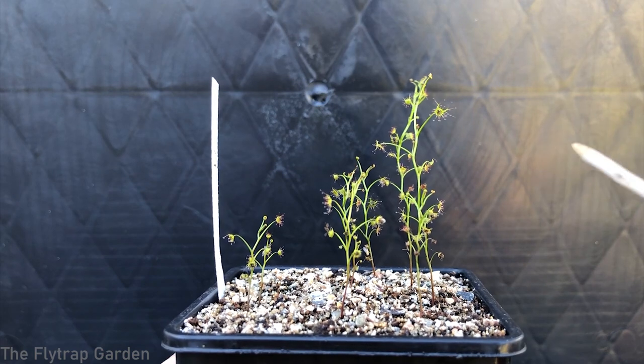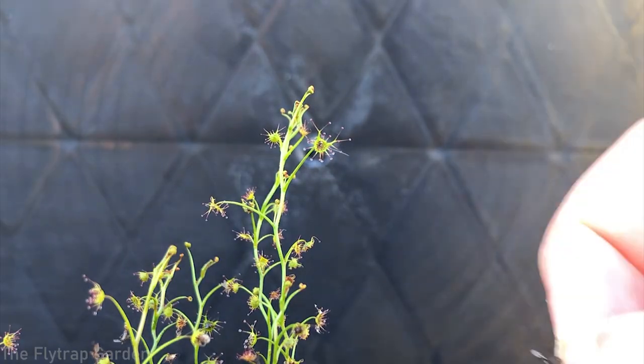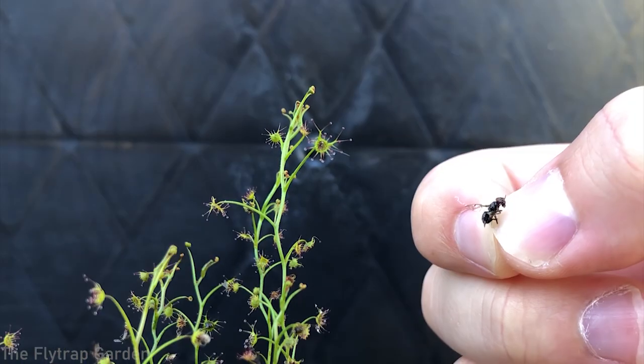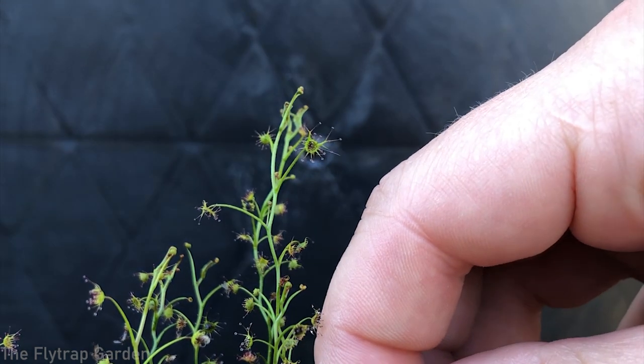So I've been talking about feeding this plant and watching it eat, so let's actually go get an insect now and let's watch it. So what I've got here is some kind of a wasp fly thing. I don't like it. It has like a scary stinger kind of tail, and it was kind of dying in my kitchen anyway, so I figured that I'll just put it out here.